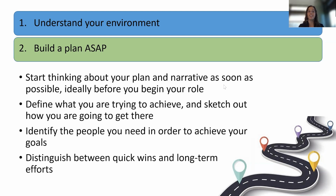Along with the plan, define what you're really trying to achieve. What are your goals? And then figure out how you're going to get there. Again, as I mentioned previously, this might just be 70, 80% accurate, and you're going to iterate on it constantly, as we're very familiar in product, iteration is a key component of it. But at least have that written out.